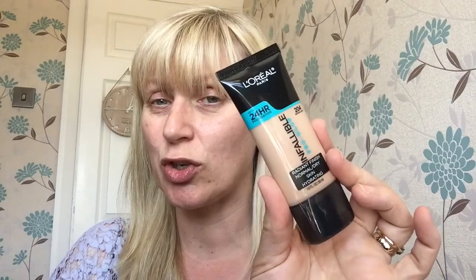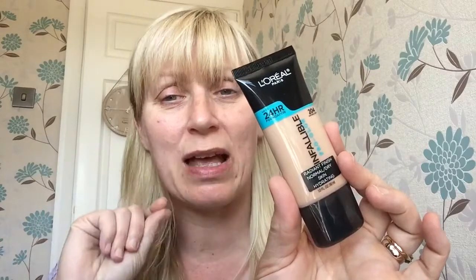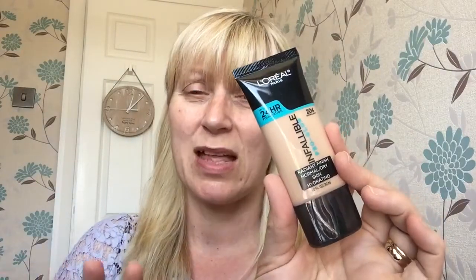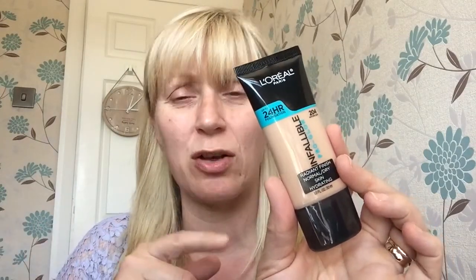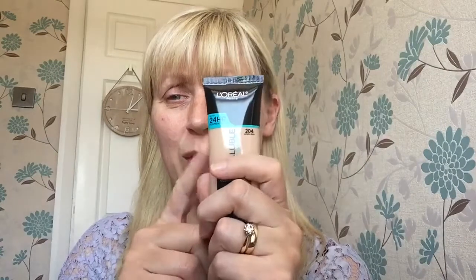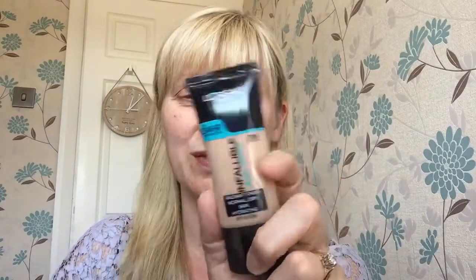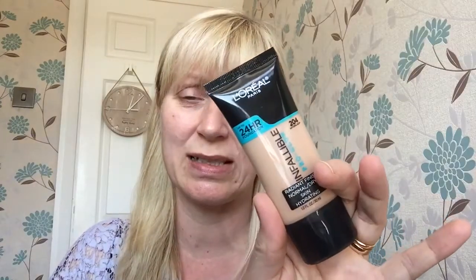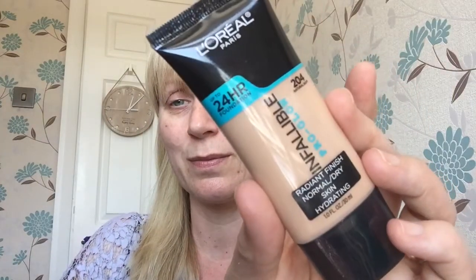There's not a huge range of shades available, and if you're in the UK and you're not sure, have a look online. There are quite a few videos that do swatches of all the shades. I googled for shade comparisons, and they gave you similar foundations and the colours for those, so you can try and match it up to an existing foundation. As I say, mine is in 204, which is Natural Buff.